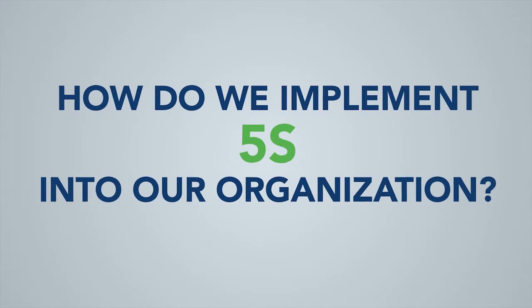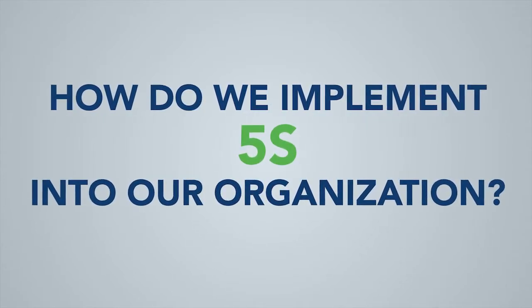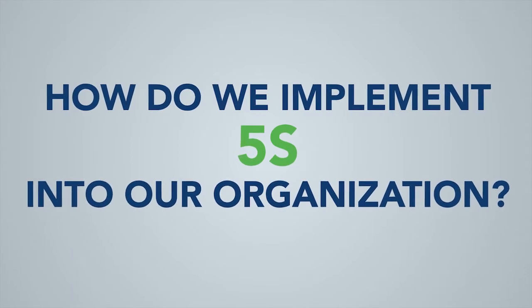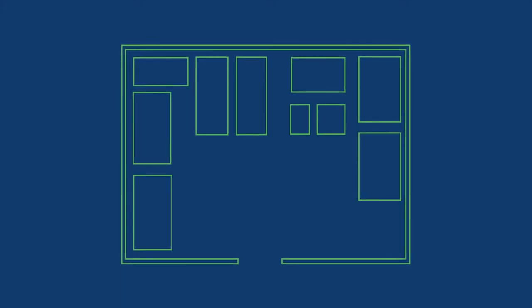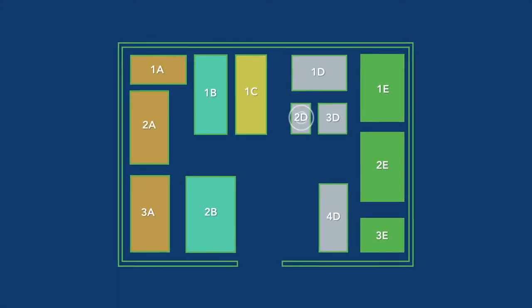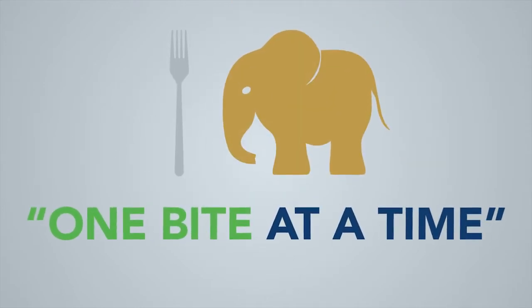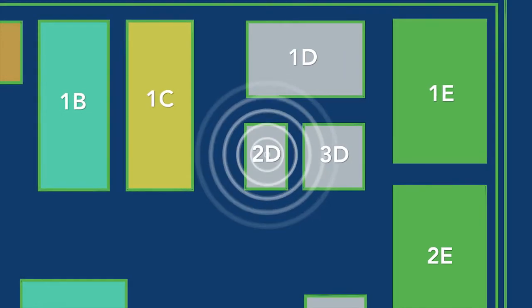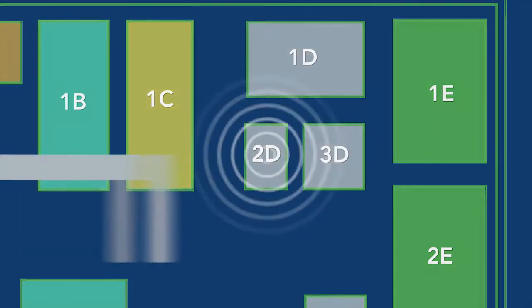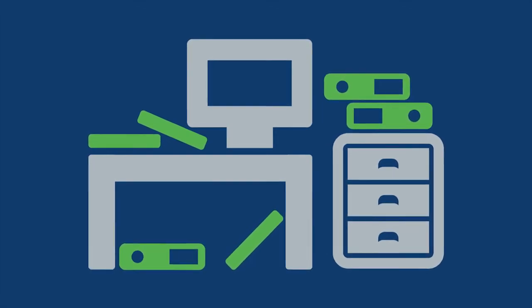How do we implement 5S into our organization? There are a number of keys to implementing any change in an organization, and 5S is no different. Start small by selecting one area that will be the pilot for a 5S implementation. The old adage of one bite at a time certainly applies to 5S. Your pilot may be the worst area of the business and can be as small as one person's desk or workspace. Maybe you want to start in the receiving department.